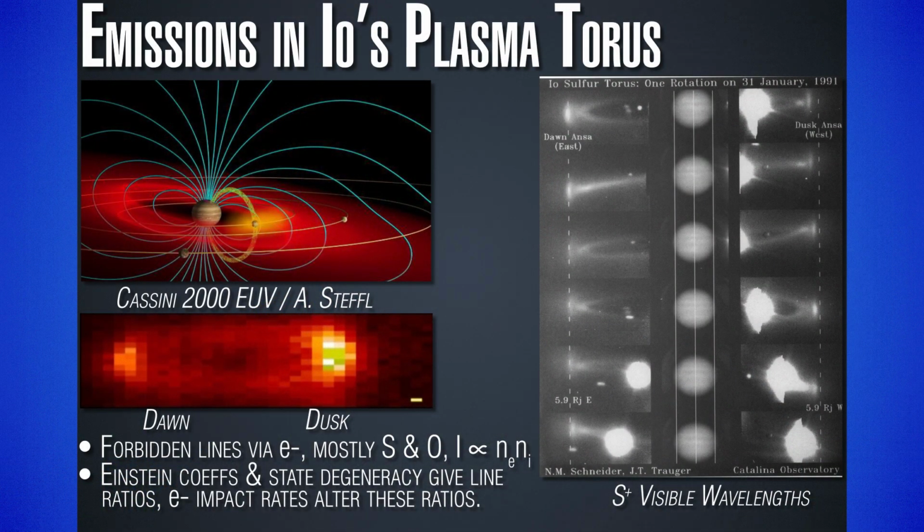In the optical, Io is shiny, just like it is in the infrared. That reflected light off of the surface contaminates the images, where it's not as much of a problem in the ultraviolet, where the albedo, the reflected light from the surface, is about 1 or 2%. You can study this in the visible by looking at emission from sulfur. There's sulfur dioxide coming from these volcanoes, and that sulfur dioxide gets ionized and recombines into neutral sulfur, or gets ionized into different charge states of sulfur and oxygen.